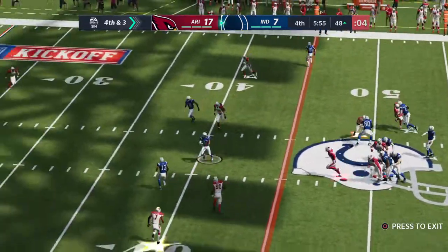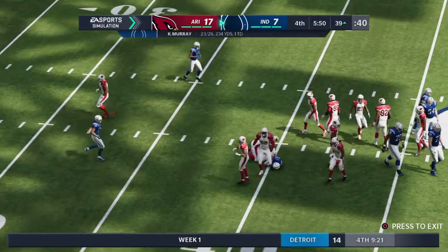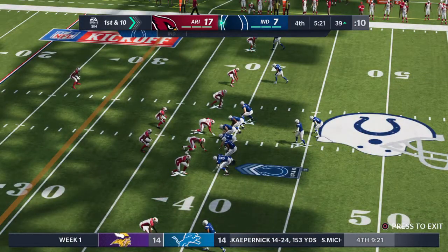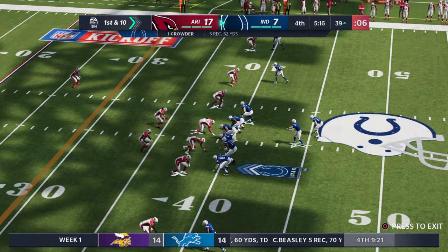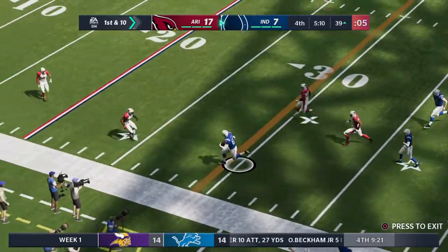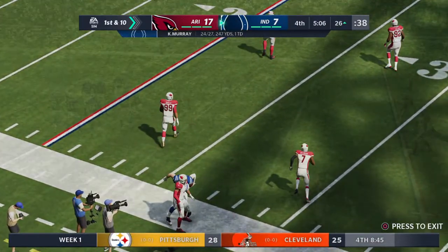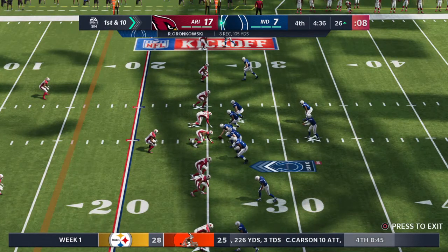They're going for it. It's Murray. He finds his target. It's Crowder. And he's got the first before he's brought down at the 39-yard line. The time to pull out the stops is now, and they convert there on 4th down. Now a toss left side into the hands of his tight end. And he's going to get this inside the 30. Give the Colts 13 yards and a 1st down. 1st and 10 at the 26-yard line.